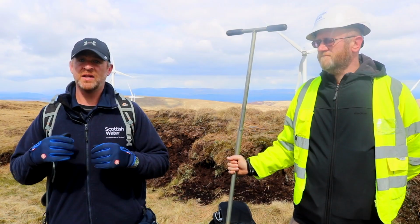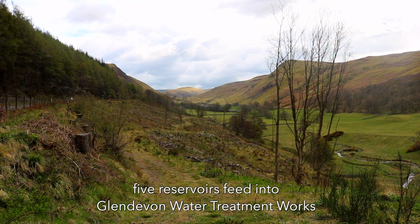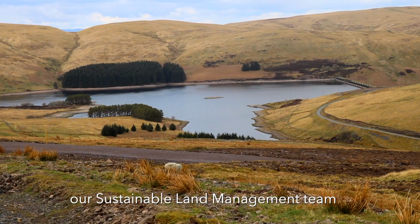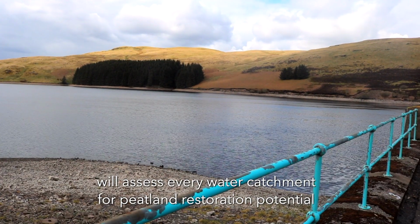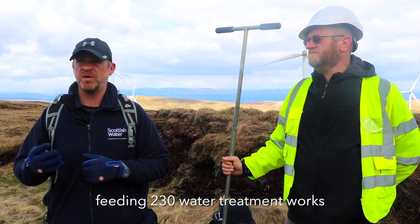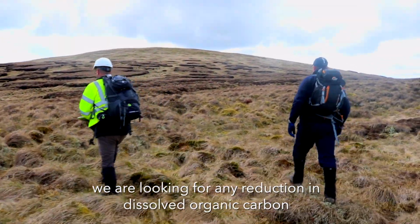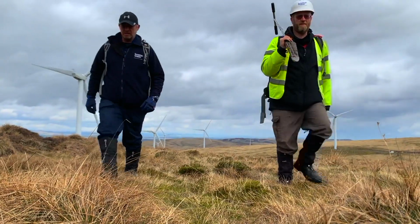The Glen Devon complex is made up of 5 different reservoirs which feed into the Glen Devon water treatment works, which then services quite a bit of Fife for their water supply. The Sustainable Land Management team have got an objective to assess every single drinking water catchment for peatland restoration potential. That covers about 400 catchments feeding about 230 water treatment works and covers about 500,000 hectares. We're looking for any reduction in dissolved organic carbon coming into the water treatment works.